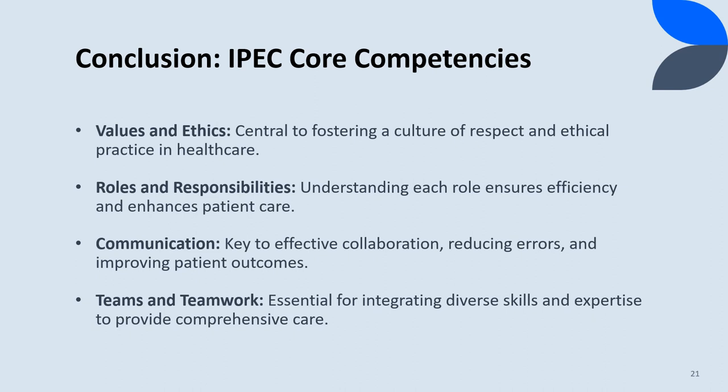Understanding and respecting each other's roles and responsibilities is crucial for smooth operation. It's like knowing the pieces of a puzzle and how they fit together. This understanding avoids duplication of efforts and ensures that each patient receives comprehensive care.